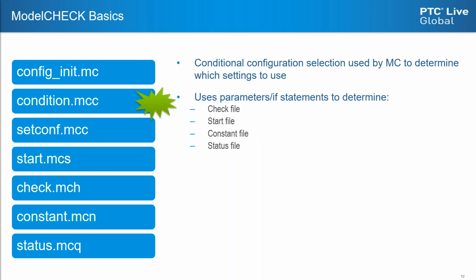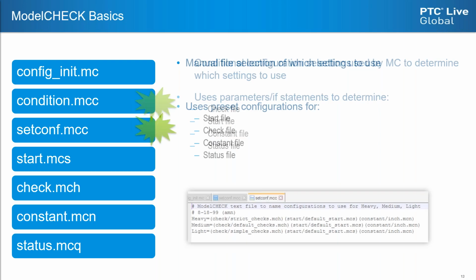The next file is a conditional file. This conditional file allows you to have automatic selection through ModelCHECK to determine which settings to use. So this allows us to have different parameters or different if statements to determine what other files inside of ModelCHECK to utilize. Those being what check file I want to use, what start file I need to follow, and then a constant and a status file. We'll go through those here in just a second.